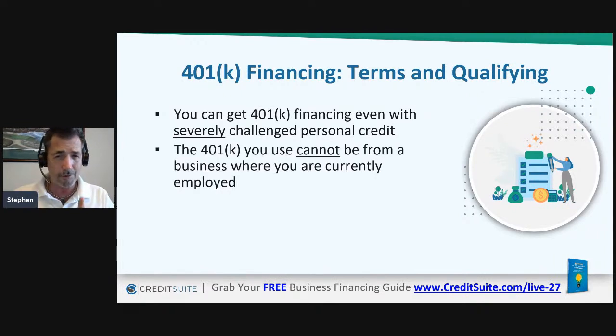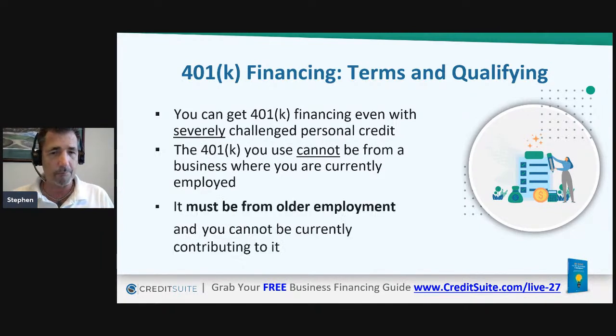The 401k you use cannot be from a business where you are currently employed. So you can't be currently contributing to it through a current employer. It's got to be an older one where you no longer work there, right? Must be from an older employment. You cannot be currently contributing to it.